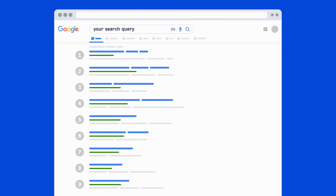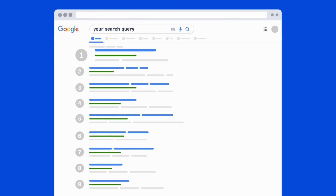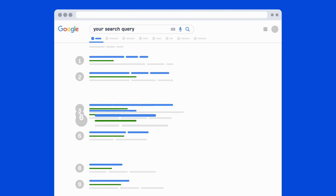Now, not all links are created equal. Some will propel your pages to the top of Google, while others can actually hurt your site.